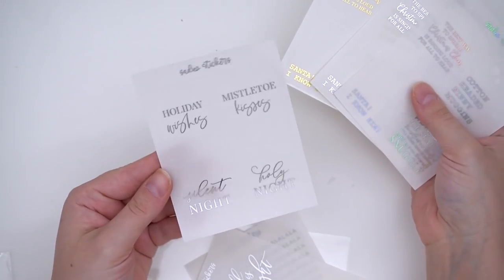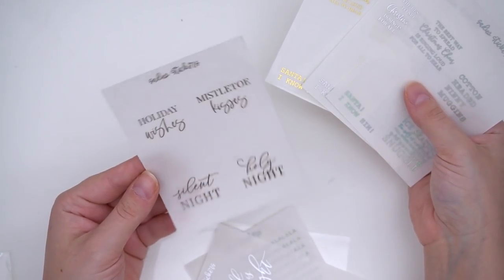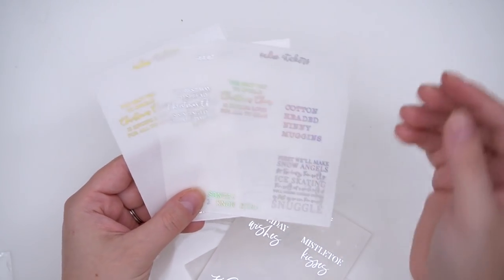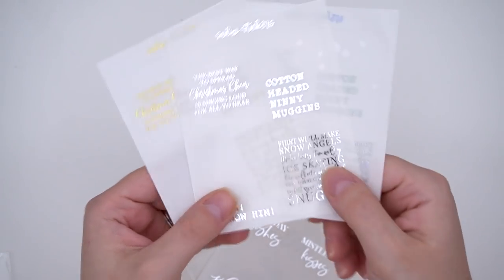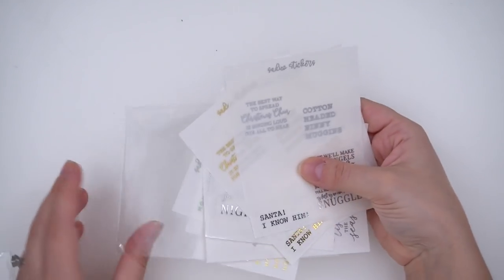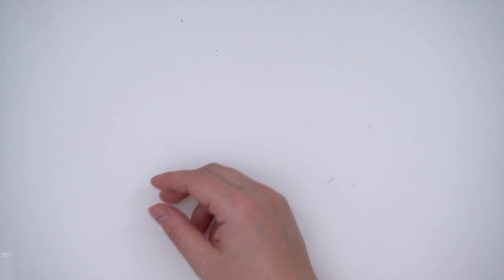I bought this one in silver, which is holiday wishes, mistletoe kisses, silent night, and holy night. And then I also did buy this in all three foils because these are elf quotes and I love Elf. And I wouldn't just use this in an Elf-themed spread. I would use it in any Christmas spread.